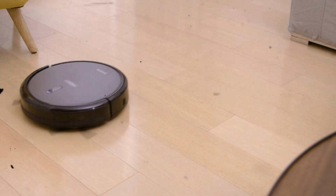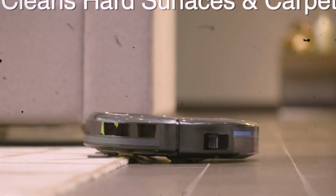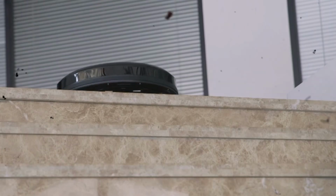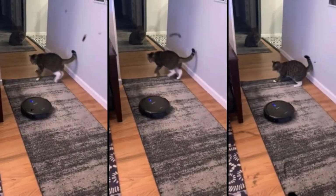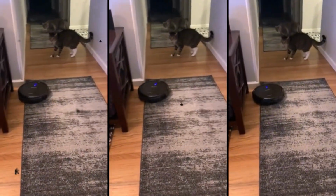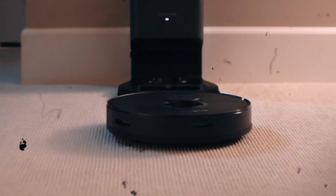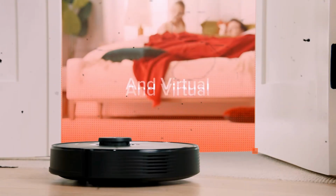Hey everyone, looking for a way to keep your floors spotless without lifting a finger? Well, you're in luck. Today, we're diving into the top 10 best robot vacuums on Amazon, and trust me, some of these options have features you'll definitely want to check out, from advanced navigation to self-emptying bins. Be sure to stick around till the end, because I've saved a vacuum with a unique feature that might just make it the ultimate cleaning companion.